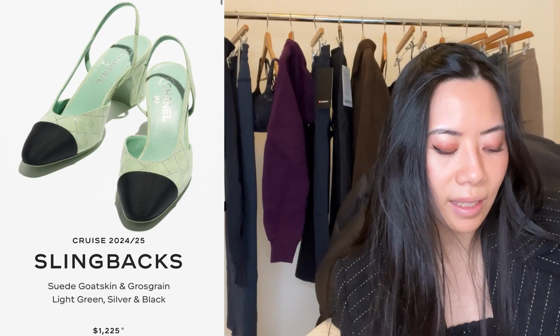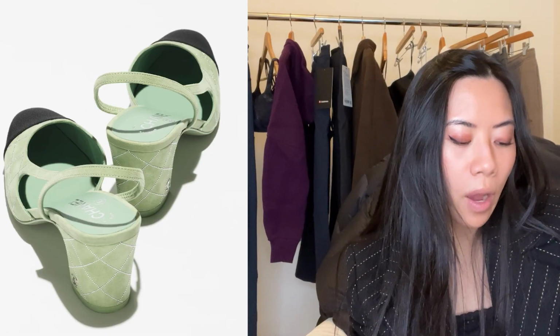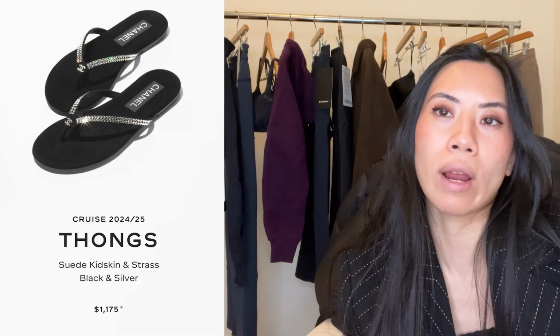I really like the pastel green color personally. I know it's a little bit odd, but I love it. I love the suede and the goat skin. So personally for me, these two are on the list, and then this just makes me want to get stressed out flip-flops too. Was there anything that you liked?